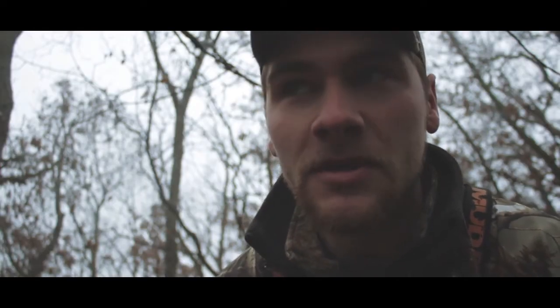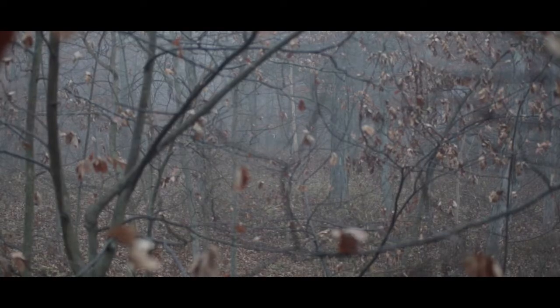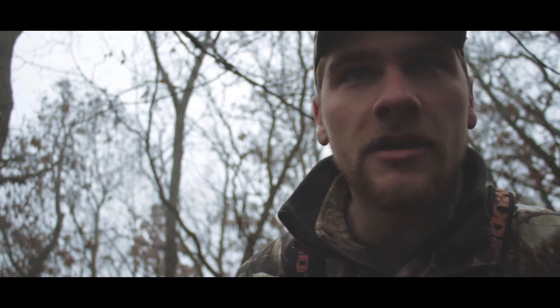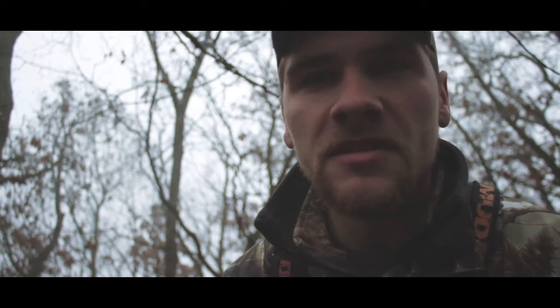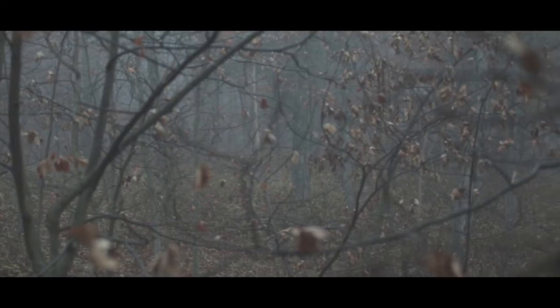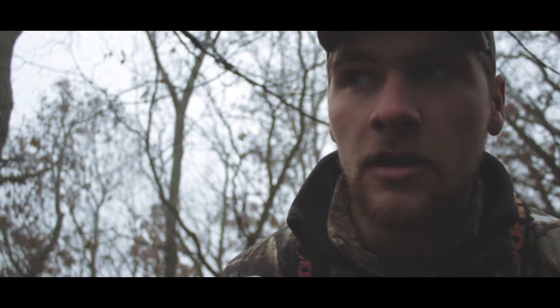It's November 20th, and we got up into the tree, and it is just a foggy mess. There's a fog advisory out, and right now we can only see about 80 to 100 yards, and that's it. And it dies off pretty quick there.